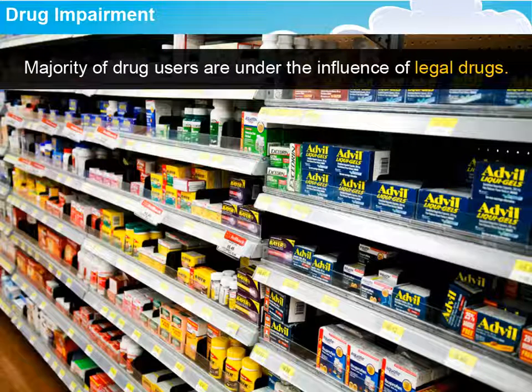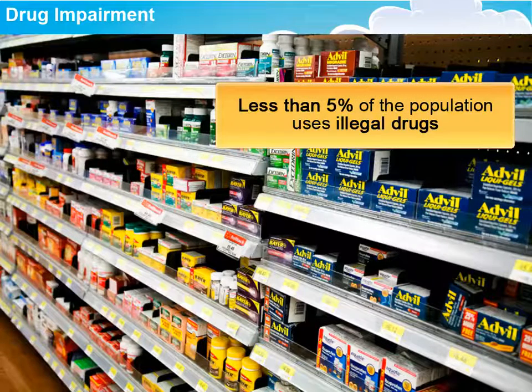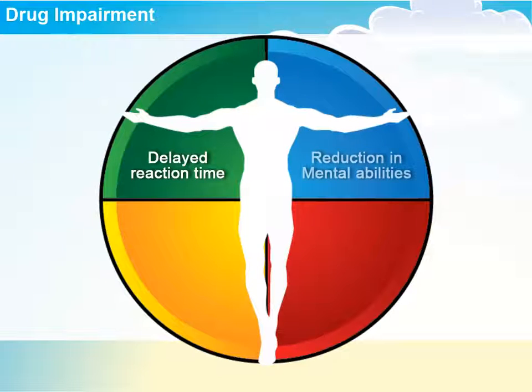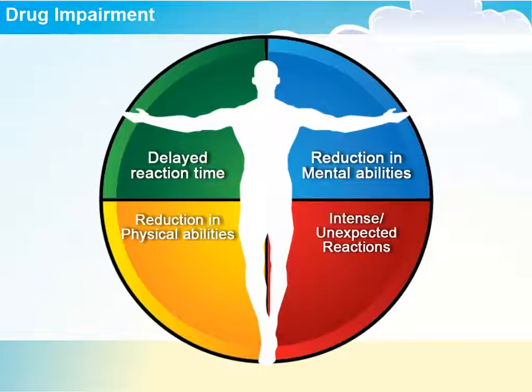The majority of drug users are under the influence of legal drugs, such as medicines for colds, a headache, or muscle or joint pain. It is estimated that less than 5% of the population uses illegal drugs. Drugs can affect you in the following ways: delayed reaction time, reduction in your mental or physical abilities, and intense or unexpected reactions.